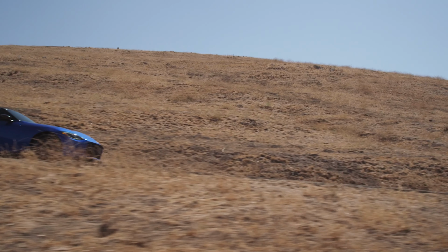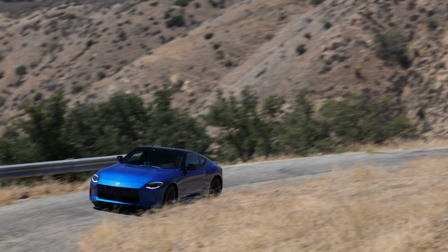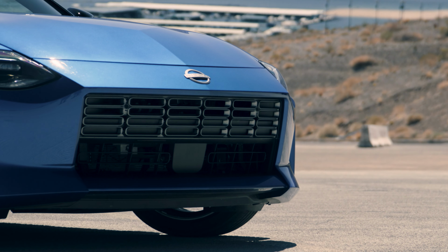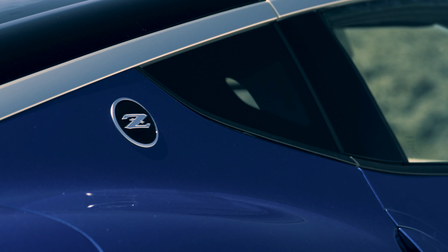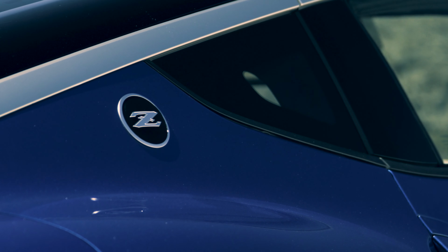The new Z is 4.9 inches longer, and that's all put into the front nose. It needs a little more space to fit the new engine, and the hood brings back that Z bulge, which is a callback to the raised bulge and sharp creases from the original Z. You also have the rectangular design of the new grille that brings more airflow to feed the twin-turbo V6 while also being a callback to the original Z. They even have that Z badge that's a callback to the first-gen S30 Z, in the same place, just a few inches beside the car's rear quarter glass.